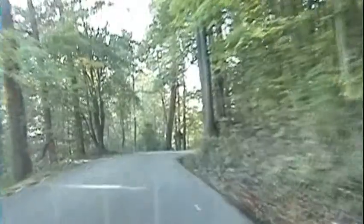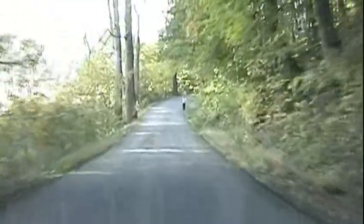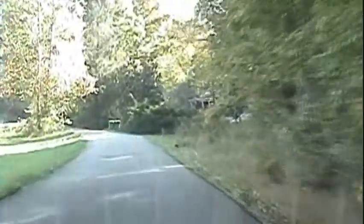To the left is the stream bottom. To the right is the side of one of the knobs. I believe to our right is the Miller Hill. We got a jogger. That girl runs out of my house. That's 4 miles from here. She runs all over the place.